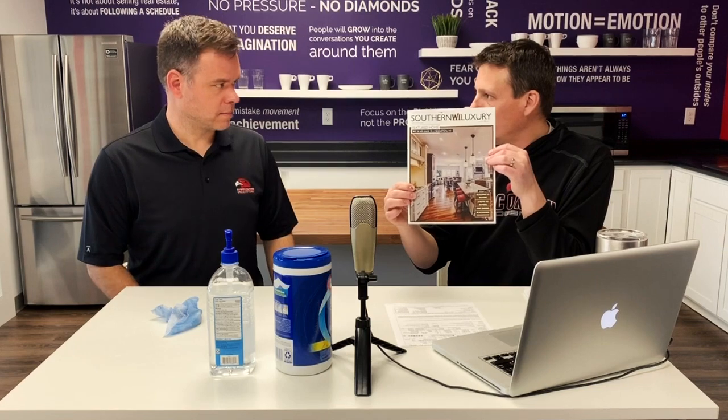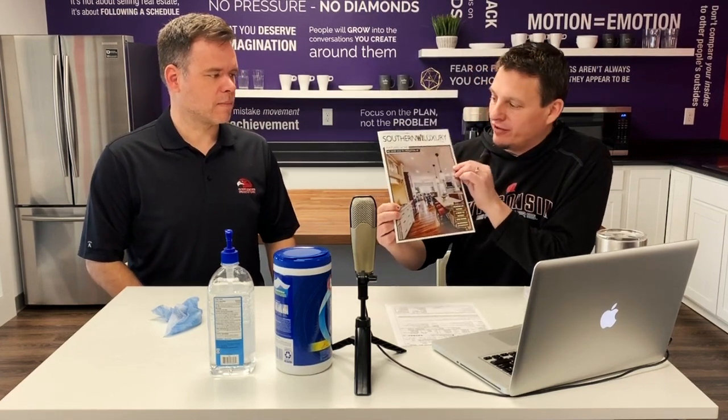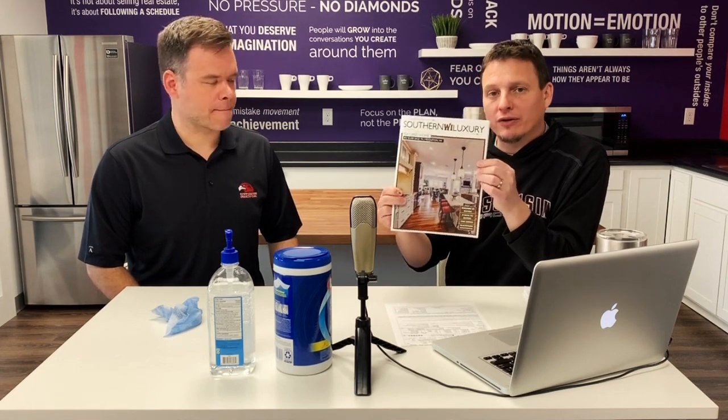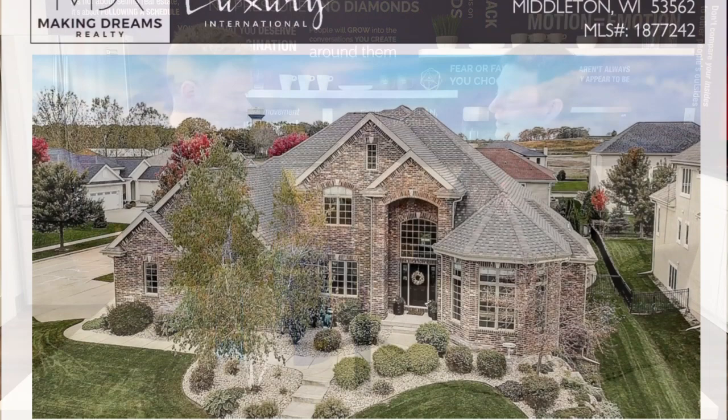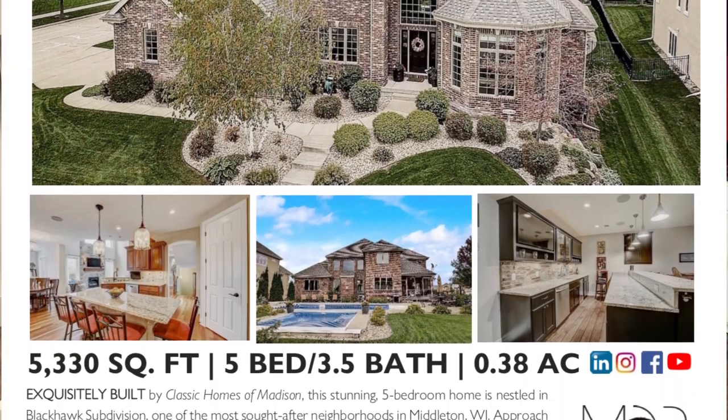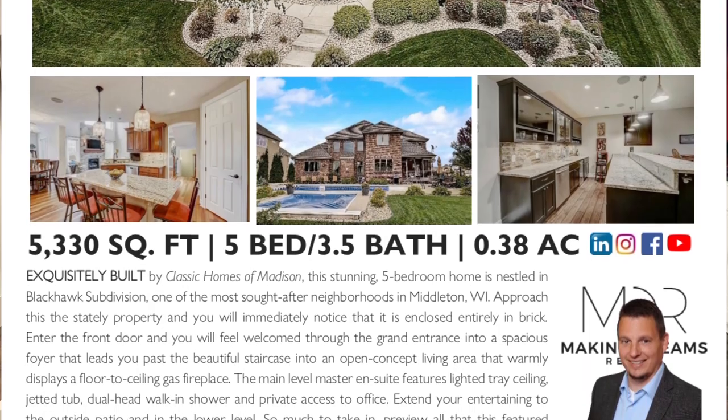So you're going to see a couple other things come up. We're going to show you that you can get this if you are interested. We have a large PDF of Southern Wisconsin Luxury that features this home, 802 Silver Sage Trail. We have other homes, too, that we have featured in the past. And this is just a great book put together by our team. And we could send you out a link to that as an e-magazine. I tell you, it's a beautiful home.